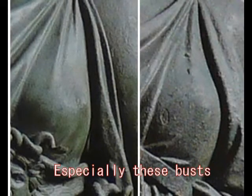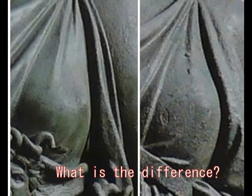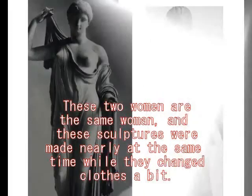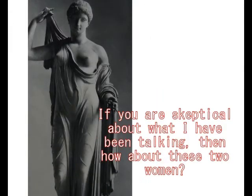That means they took the photographs of the lady sometime later or before, between time intervals. Have a look at this underwear shirt of the ladies, right? Same, and the nipple is the same. So I say these two ladies are the same lady, and also these were made at the same time in the studio, but the sculptures are different, and they were found in different places. That is very strange.